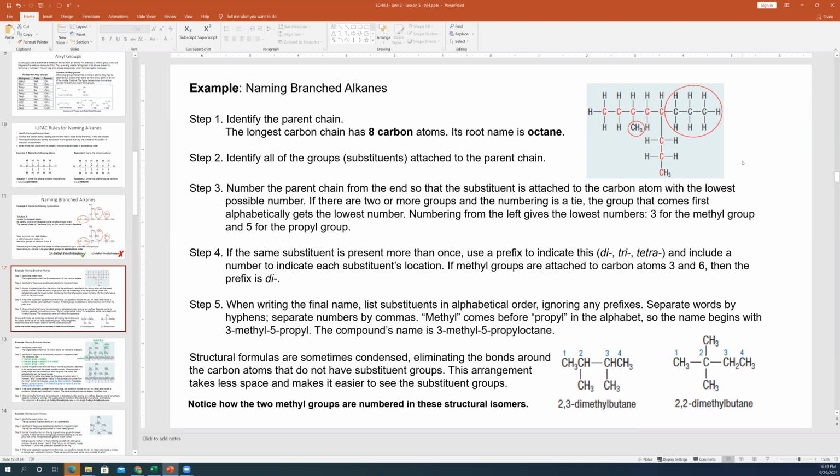Okay, so which way do we go? The root name is octane. So we want to identify what is attached essentially. In this case, whether we go this way or this way, it's an octane. So we can choose either one as the parent chain. And the side chains, the alkyl groups, will be this one, a CH3, a methyl, and this one. This one is a 1, 2, 3.